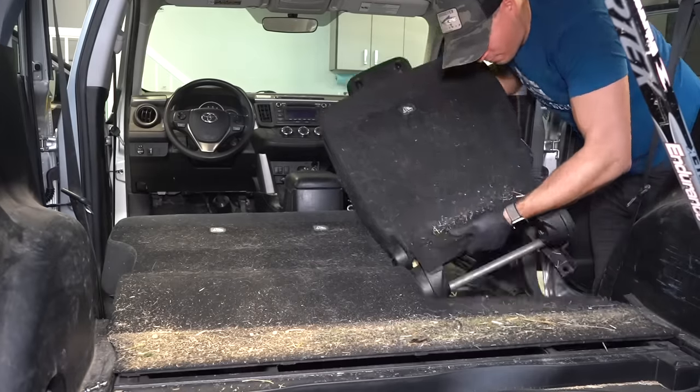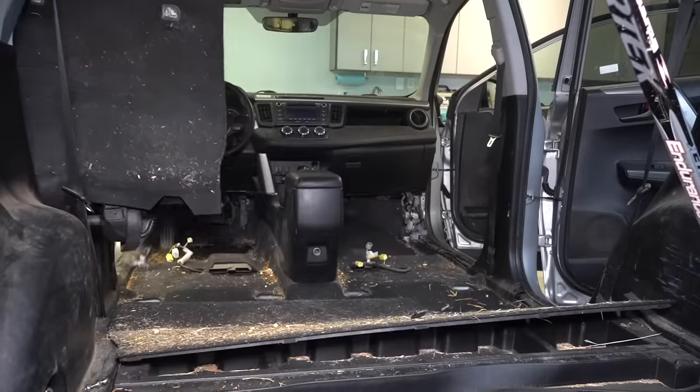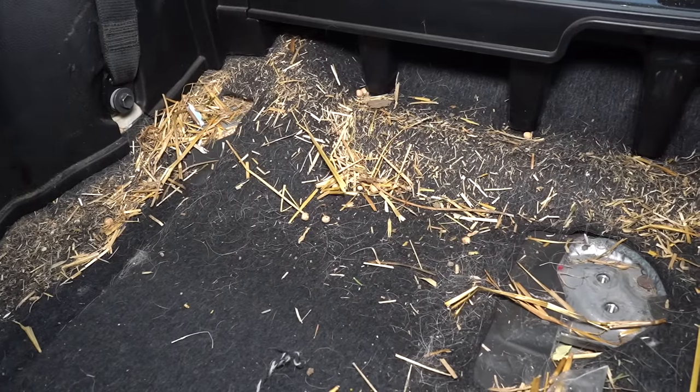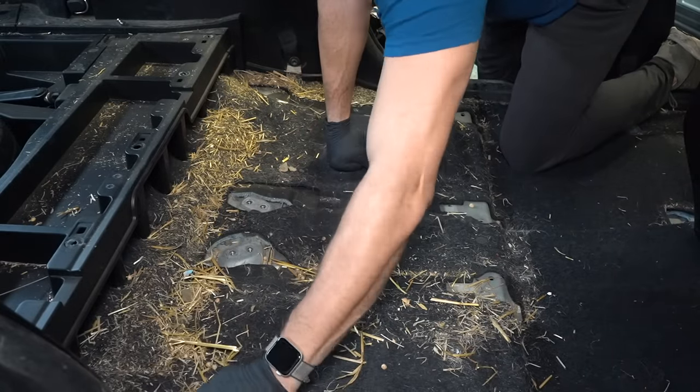Now, after taking a quick look under the back seats, I knew they needed to come out. So another quick 8 bolts later and out they come, which gives me easy access to the huge amount of straw in here, which I'll first gather up the big pieces by hand as I don't want to end up clogging my vacuum trying to suck it up.